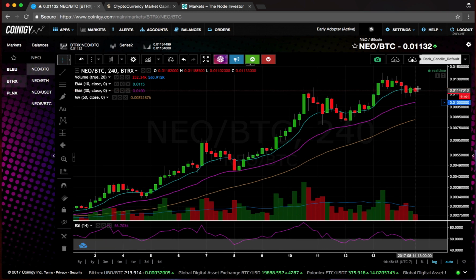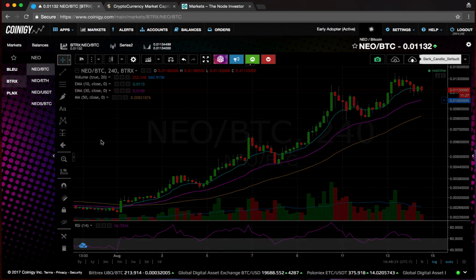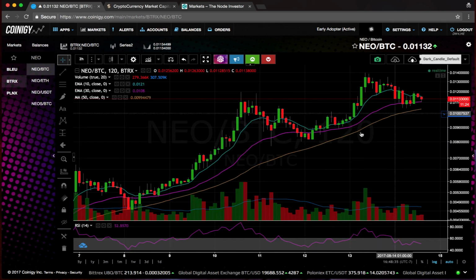If you see a big green bar moving up to the upside, that may be it. So just keep watching it. Volume's starting to dry up here a little bit, but it would not surprise me if it pulled in a little bit more, maybe to this 30 EMA before resuming the uptrend. If we zoom in even more to the 2 hour charts, see the moving averages are just catching up. So as long as it holds, so far so good.